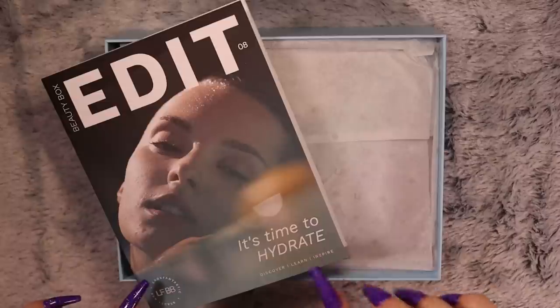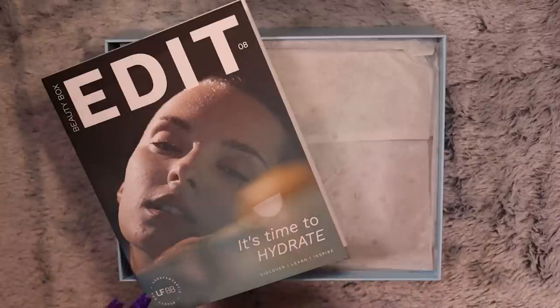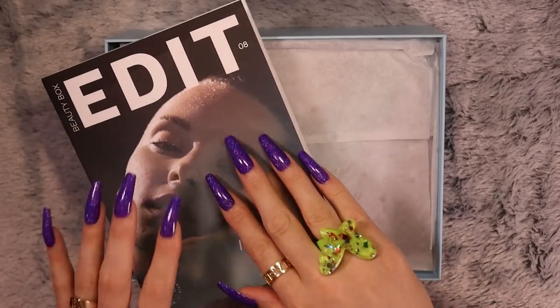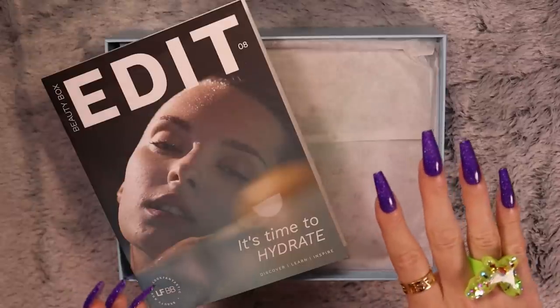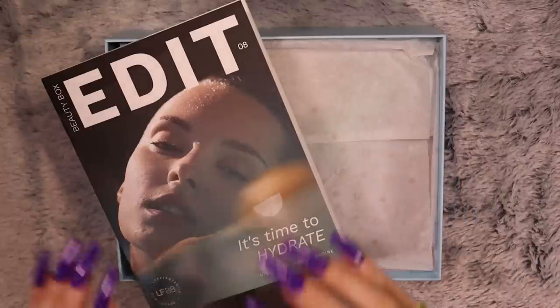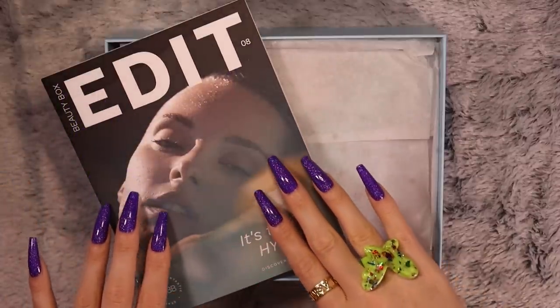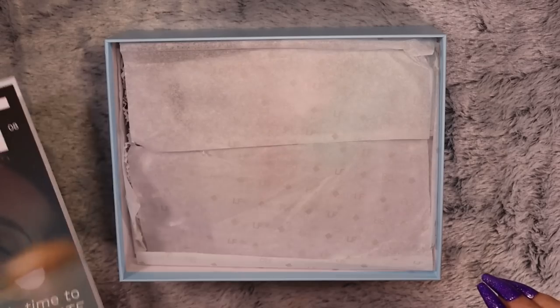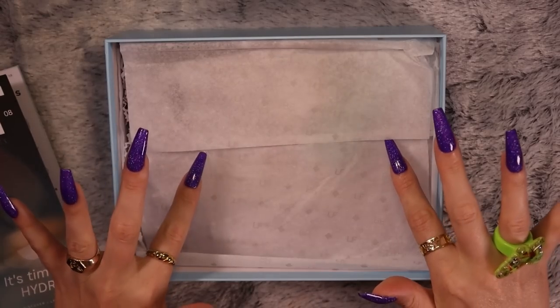She looks really relaxed, doesn't she? I have no idea if in real life she was relaxed in this moment, because honestly, when you see photo shoots, like on TV and stuff, they don't look very relaxed. But the photos are beautiful. Okay, let's have a little look inside.